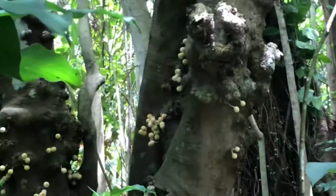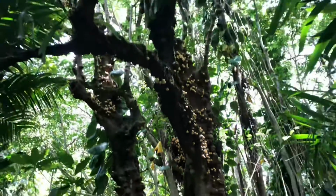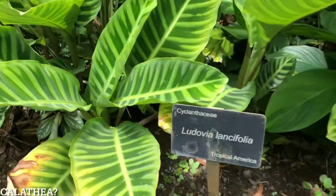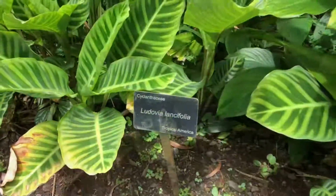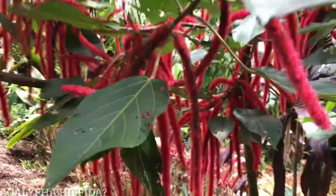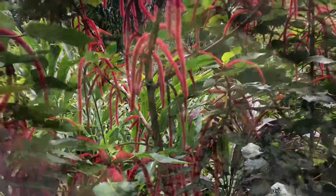While on the topic of fungi, these things are really cool. They're like white balls growing all over the tree. Maybe it's a mushroom or a fruit. The sign says Ludovia lancifolia, but they have more narrow leaves. I'm pretty sure this is a different plant like a Calathea. I might be wrong about this, but it looks like an Acalypha hispida. Regardless, it looks like Elmo was growing some plants.